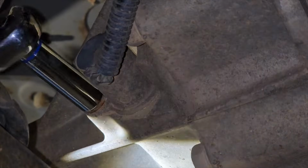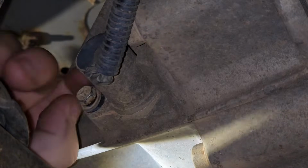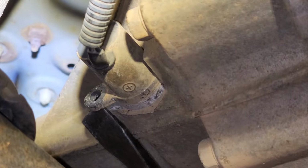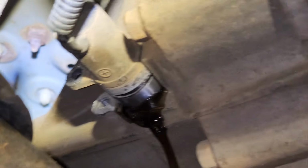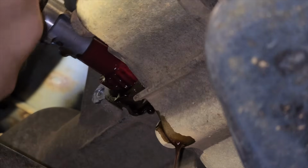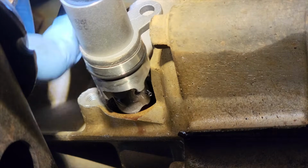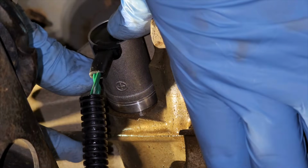Removing the speed sensor looked easy, but it was really stuck in there. I ended up having to use some persuasion. A nice solid click and it's in.